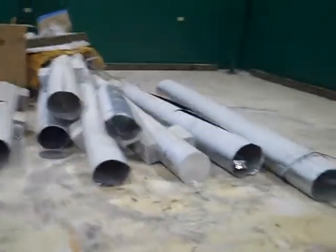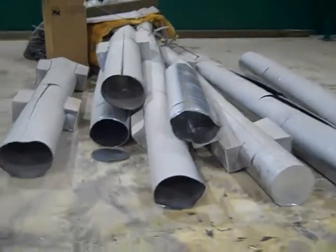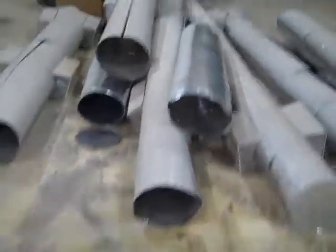This is all that we couldn't fit in the dumpster. It's not much, but when they come to remove this one here, they can bring one and just throw this stuff inside of it for us. That would be great.